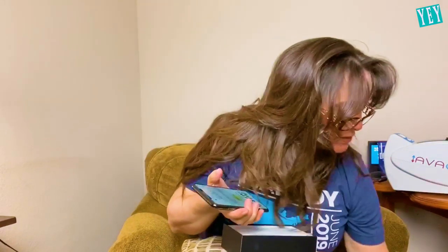Well, I might have to keep this for myself and get my grandson another tablet, because I'm not giving him this. This is too cool. Oh my gosh, this is so exciting. I can't believe this. I didn't get any messages. I just got a message that the product had been delivered. It was on eBay. I'm just so excited.